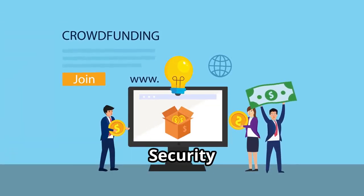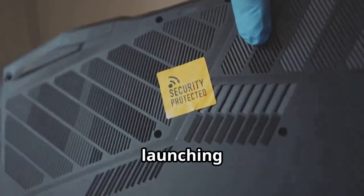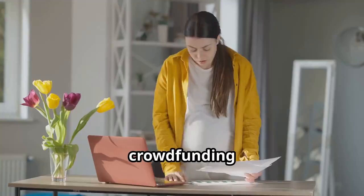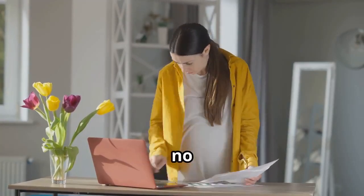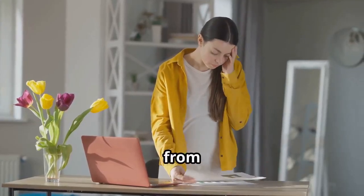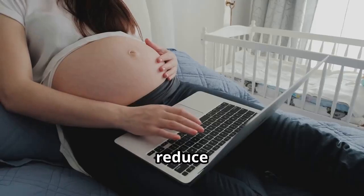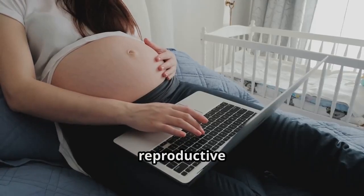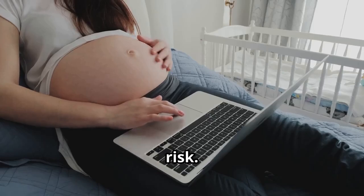The false sense of security in crowd-funded products. Companies like SafeSleeve got their start launching laptop shields via a crowdfunding campaign, drawing in consumers with clever marketing but no real scientific backing, about a decade after RF Safe pulled them from the market. These shields may protect the legs, but they do nothing to reduce exposure to vital organs or the reproductive system, putting users and unborn babies at significant risk.